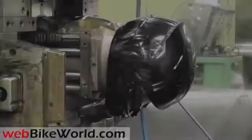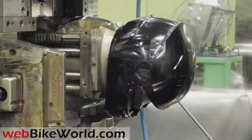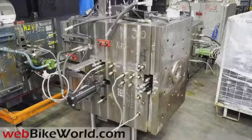Each helmet shell size must have its own mold shape. The mold consists of the helmet shape to form the inside of the shell and an external surrounding multi-piece mold that forms the outside of the shell. This is a very complex part that is designed and manufactured with CAD/CAM.